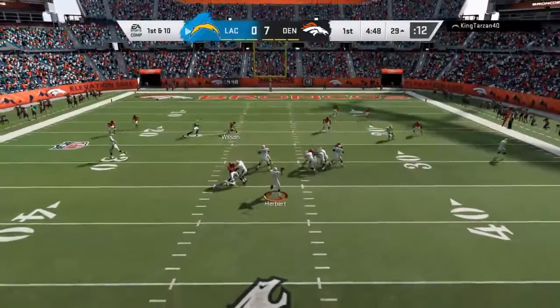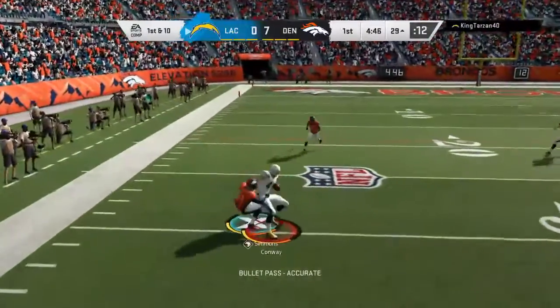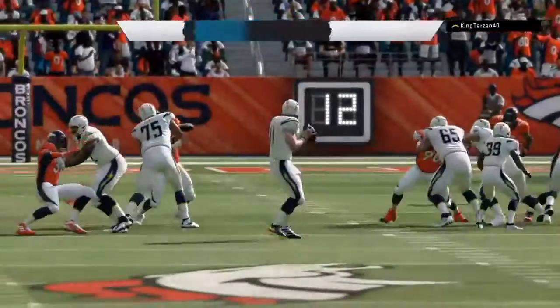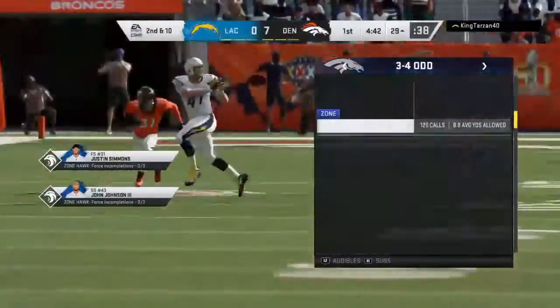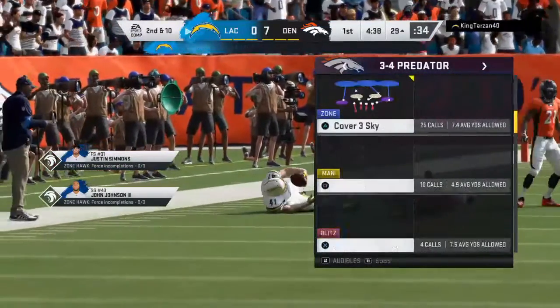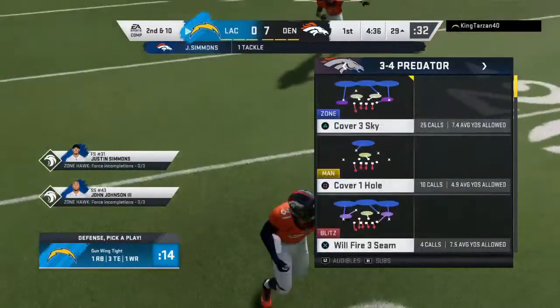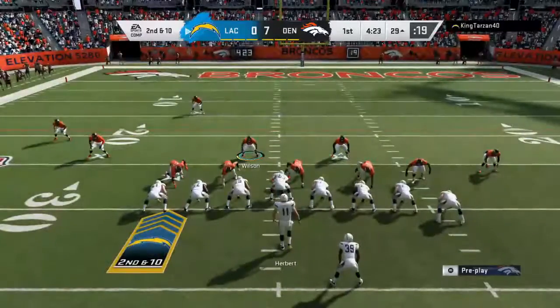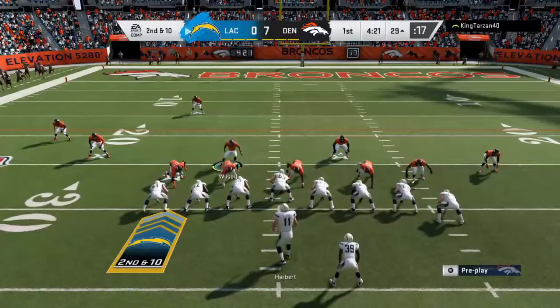From the gun, Herbert. It's a short one here, complete to his tight end. No gain there on the completion, 2nd and 10. Well, that was a simple throw and catch, but even with that completion, 0 yards gained, so they're behind schedule on down and distance. I think they were hoping he could make a man or two miss, but that window closed quickly.